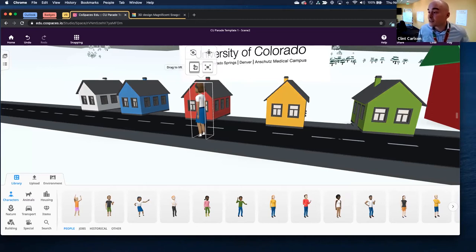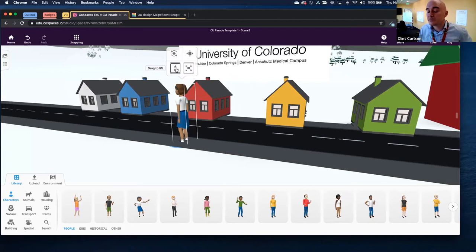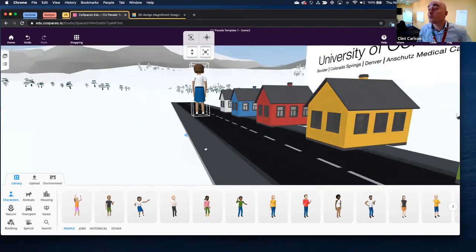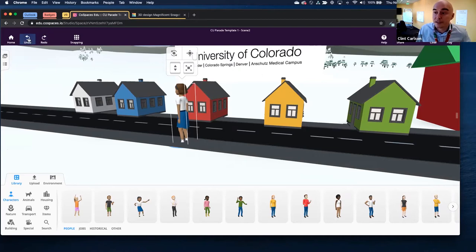Next to that is the lift button. So if I just click and drag her around, she's sort of flat on that XY plane. But if I wanted her to be up in the sky, which we would do if I brought in an animal that's going to fly, I can click this and drag her up and she's up in the air. We've got undo and redo next to our home button in the upper left. So we can undo any of that if I make a mistake or I experimented and I don't want it.